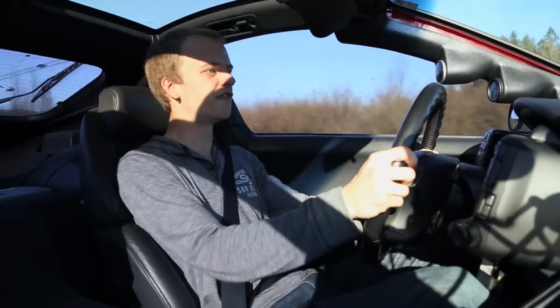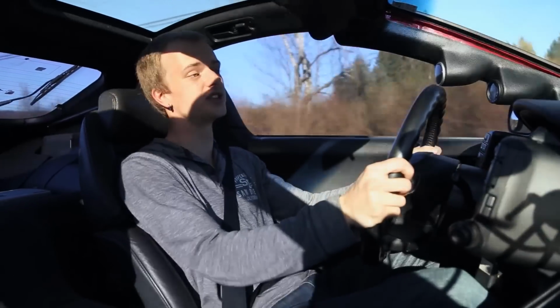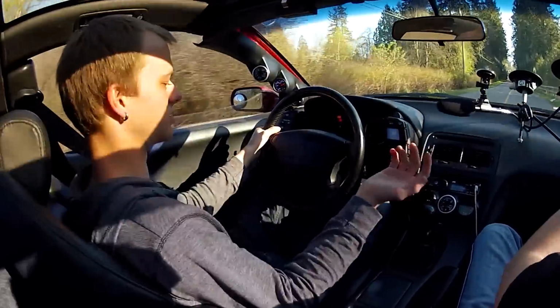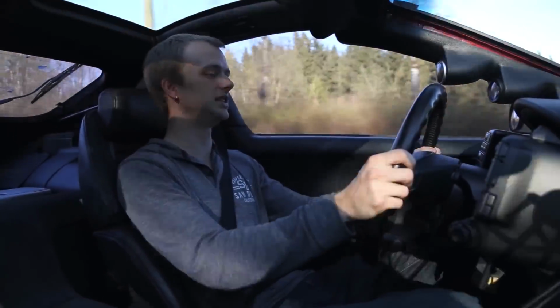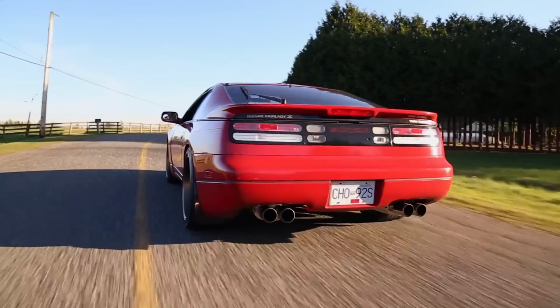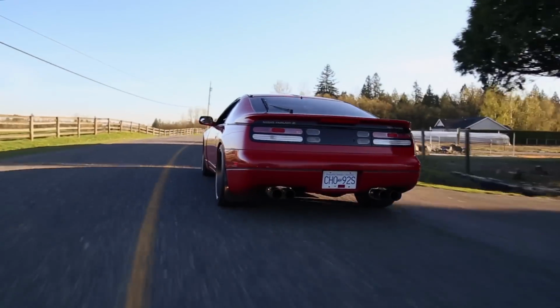And you know what? We're on a fairly bumpy road right now. The suspension's stiff, don't get me wrong, but it's not gonna beat you up, that's for sure. This car is easy to heel toe. Easy to rev match, very compliant to do whatever it is you want it to do. It's there for you.